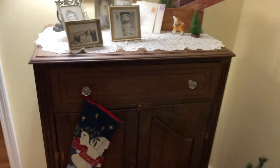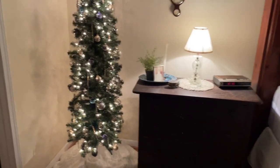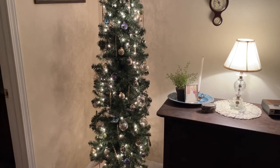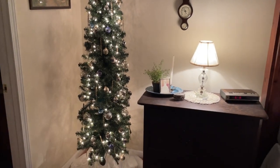I do like this section. I am kind of happy with that. So we're going to go in the bedroom. Now, I grew up, my mother only had one tree in the house, and it was in the living room. We didn't have trees in our bedroom, so when we moved into this house, I originally just did a tree in the living room. My husband decided he wanted a tree in the bedroom.